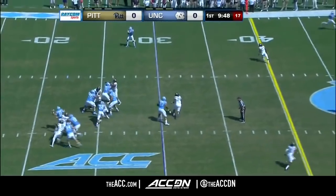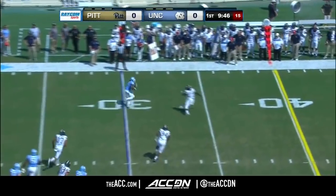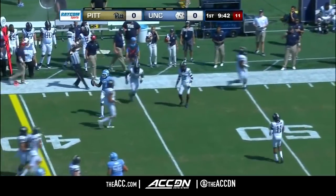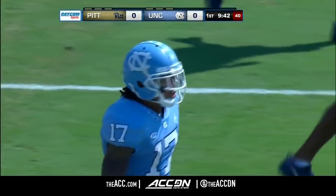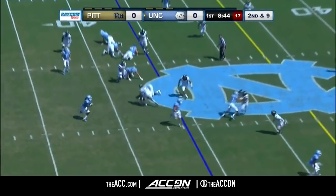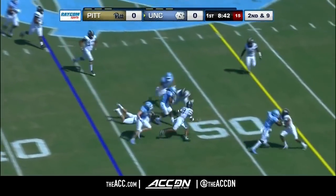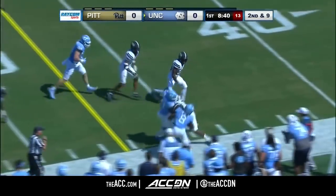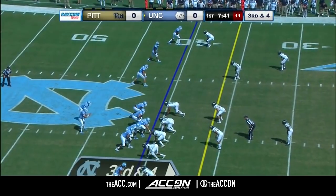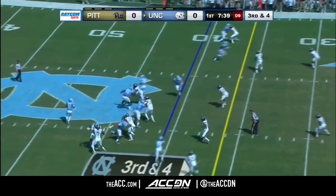They'll go razzle-dazzle. Elliott has to find a man in the flat. It's complete. Ratliff Williams up the sideline. He's got first down yardage and up to the 43-yard line. Last game they played was September 8th at East Carolina. A loss 41-19. This to Michael Carter. He's looking for midfield. He's got that. He's up near the marker as well. The junior from Salina, Texas.